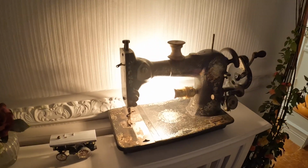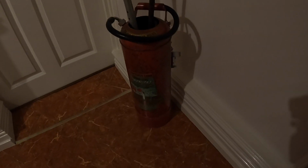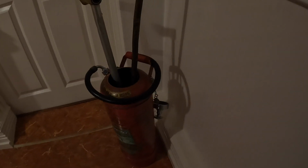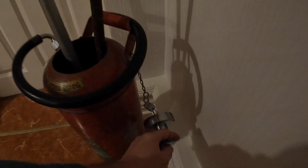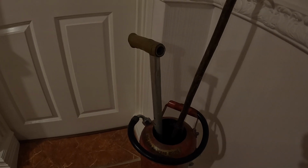It's quite pretty. So that was just another thing I did for him. And then I did this too. That's a fire extinguisher that was in his house. So I had the top cut off and polished up. And that's his walking stick.